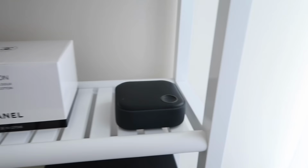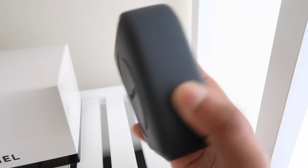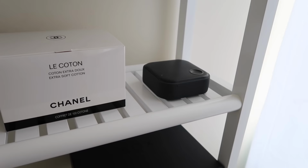This is my little Bluetooth radio that plays music. I can hook my phone up to this. This is actually super loud. It is by Brookstone. I actually got this as a gift. If you're interested, I will put a link down below. It is a great speaker. Super loud. You can play your music, you can play your podcast, and you can hear it nice and clear while you're in the shower.